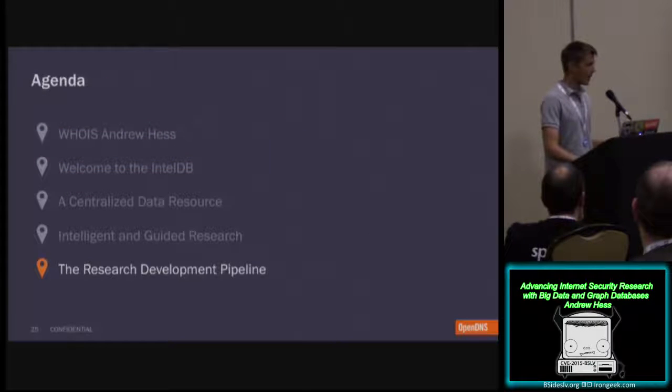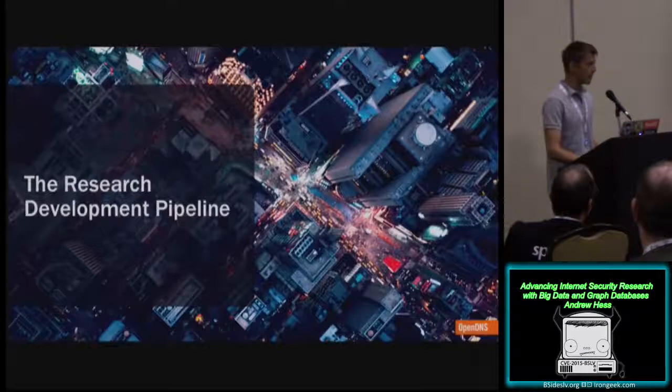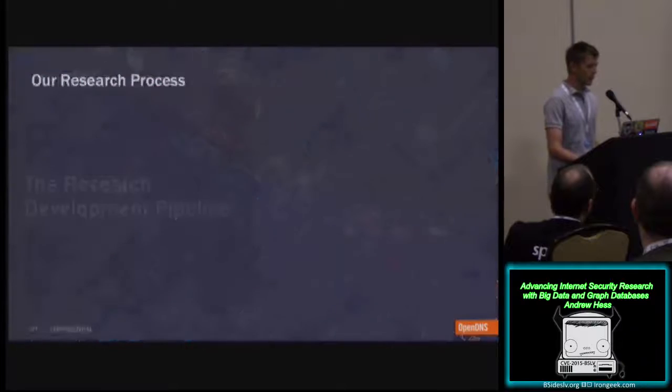And so now that we've talked about how researchers can leverage our IntelliDB to create more powerful security offerings, as well as how it connects with our enforcement system, it just seems natural that it should flow with this research development pipeline, as I call it. So let's just work with this on a timeline.